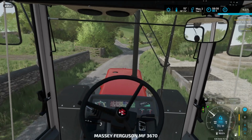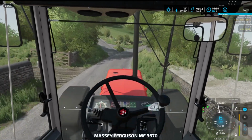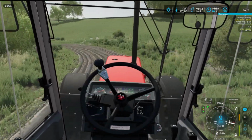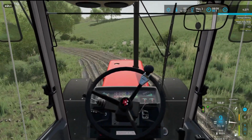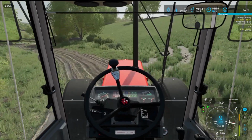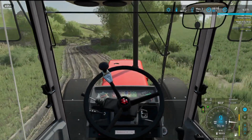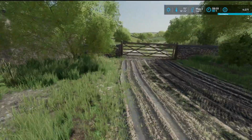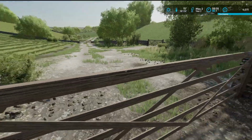We will see you around about 11 o'clock, at which point we should be over at the other field, I think. Probably even almost done.